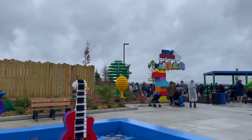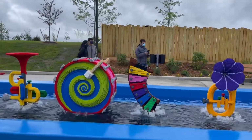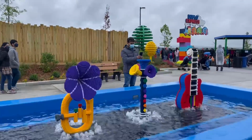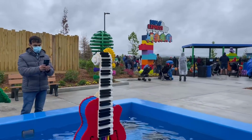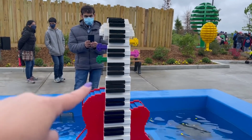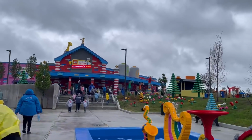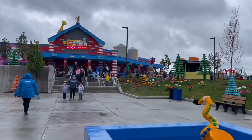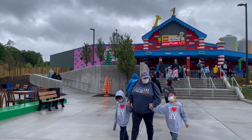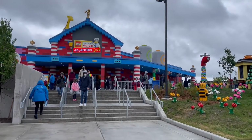We're gonna keep walking past Duplo Express, and here's this really cool fountain with these Lego instruments, and I'm just gonna point out the mistake in this instrument, how there are 3 bricks and then 3 bricks again, and that is wrong. But we're gonna keep going past the musical instruments, up the stairs, or you could take the ramp up. And this is another ride. This is the Lego Factory Tour.